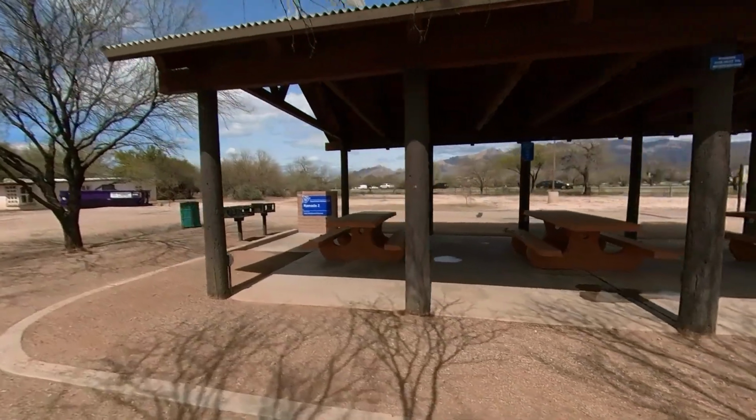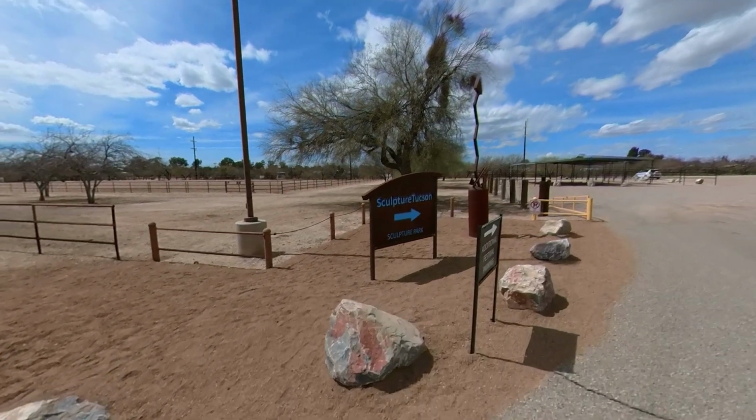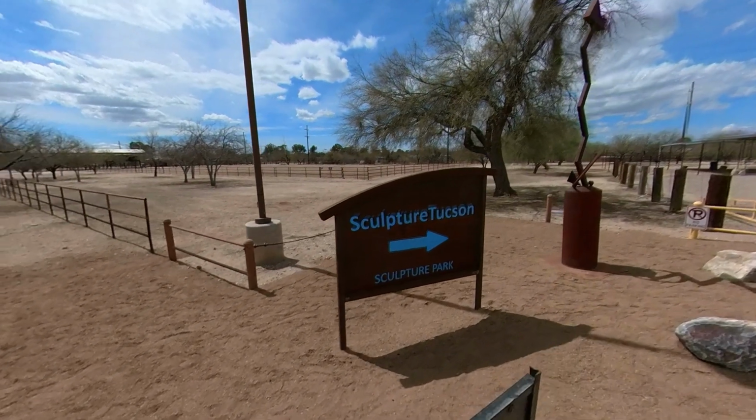The park is very well maintained and is definitely a good choice for a weekend outing. Also in the same area is the Sculpture Tucson Sculpture Park, which is also free and a lot of fun to check out.